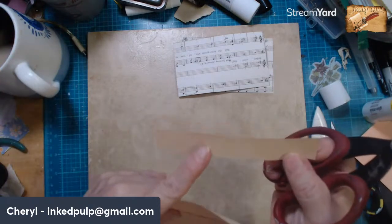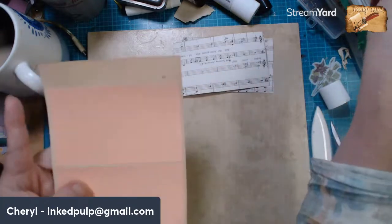Now this I'm going to keep because I'm going to look at that pretty color paper. I'm going to stamp words on that.